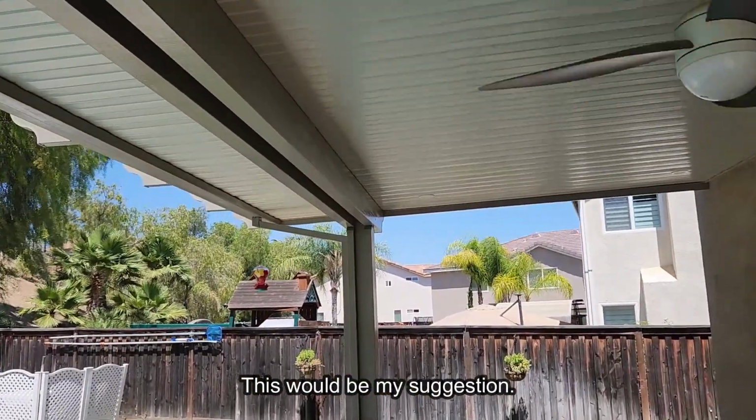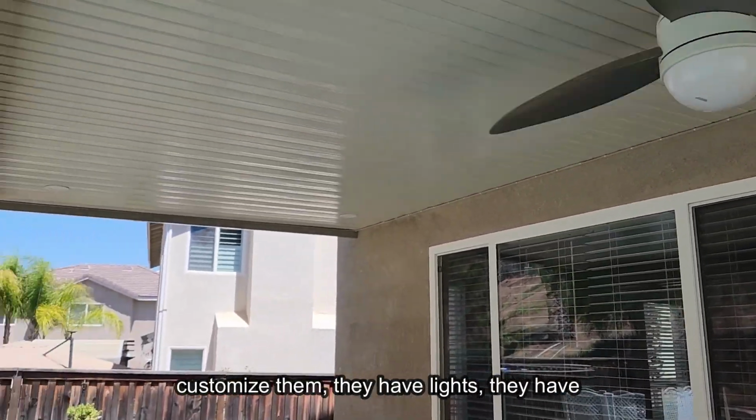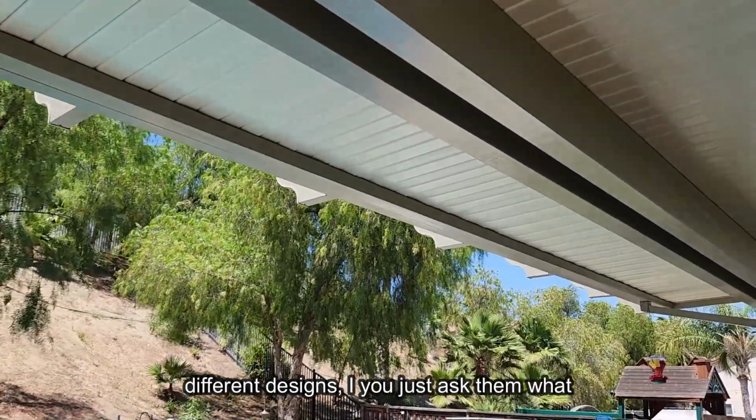If you have a house without a patio cover, this is what I would do. And they can customize them. They have lights, they have fans, anything that you really want to do, different designs. You just ask them, or tell them what you want, and they can do that.